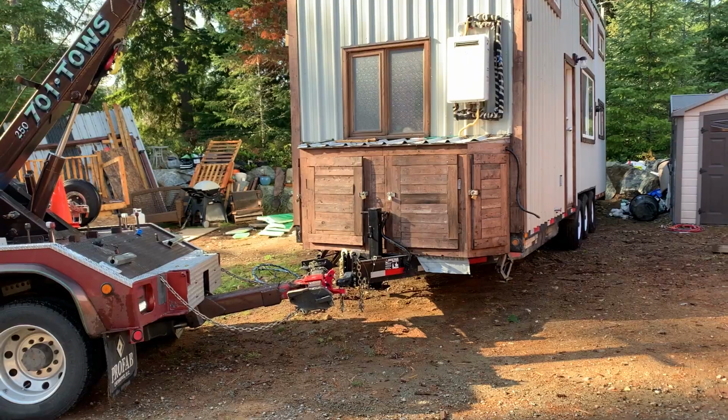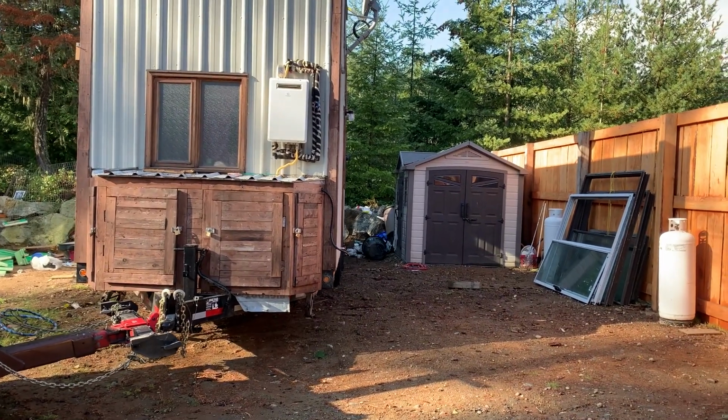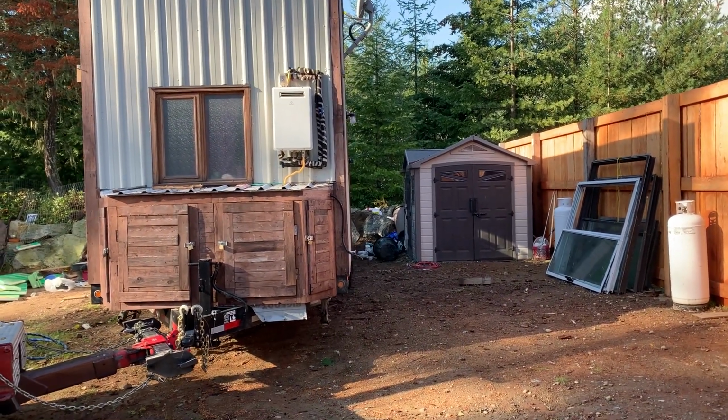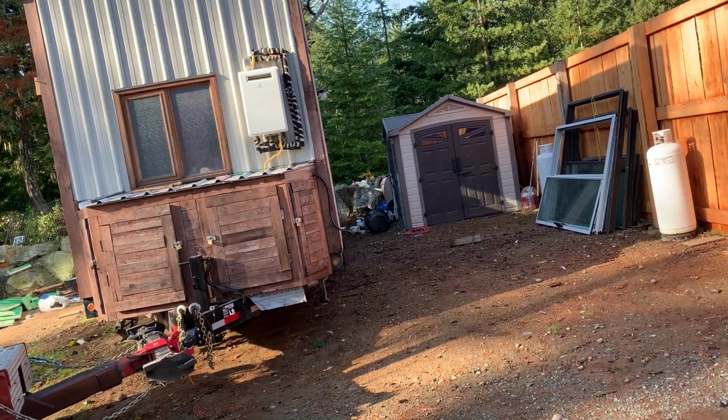Big day. We're moving the house. We got the tow truck here. Got everything disconnected. We're gonna get her moved. Little more. Little more. Good.